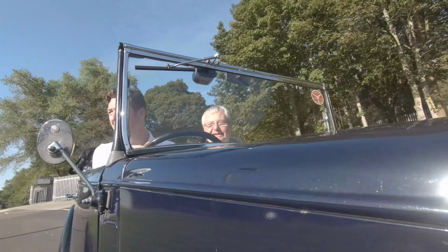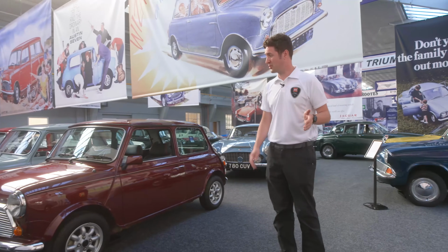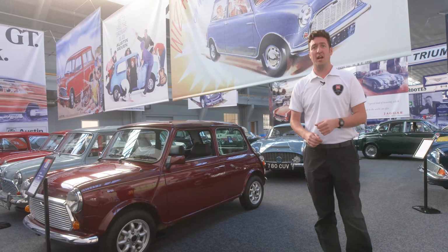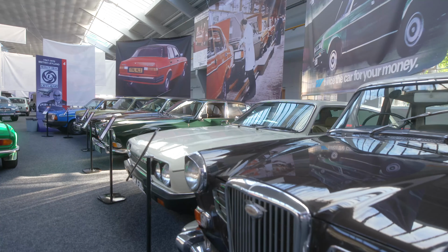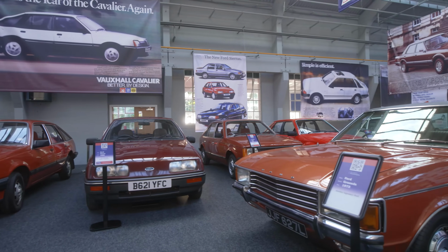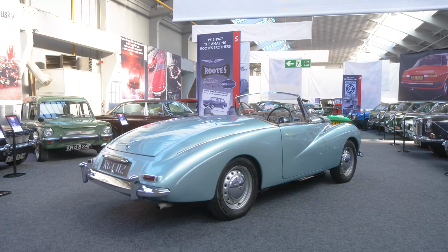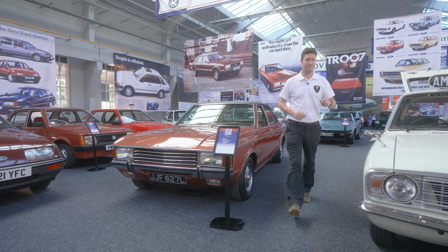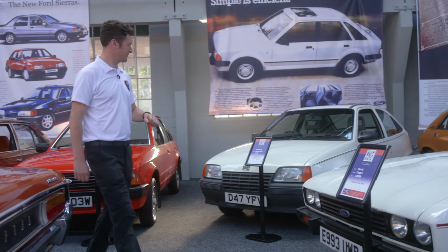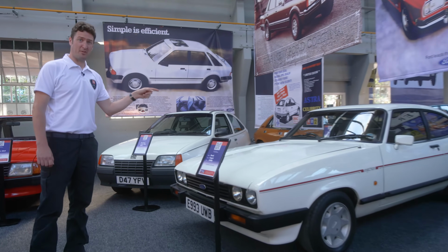This amazing automotive collection hosts the sort of cars your dad used to own, the sort of cars that you learnt to drive in, and a whole load of cars that you've never even heard of before. Inside these halls, you'll go on an automotive journey through Britain's car-making history, starting with the early days of Austin through to Morris, British Leyland, Ford, Vauxhall and beyond. My dad had one of those, and Martin had two of those.